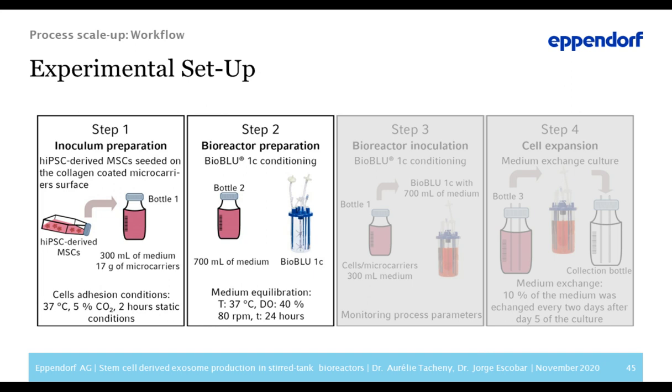So then, iPSC-derived mesenchymal stem cells were transferred into glass bottles containing the collagen-coated microcarriers and cell culture medium. In this case, we used 2 different kinds of media, DMEM/F12 and ATCC complete medium. Then we kept the bottles in the incubator for 2 hours under certain conditions, as you can see here.